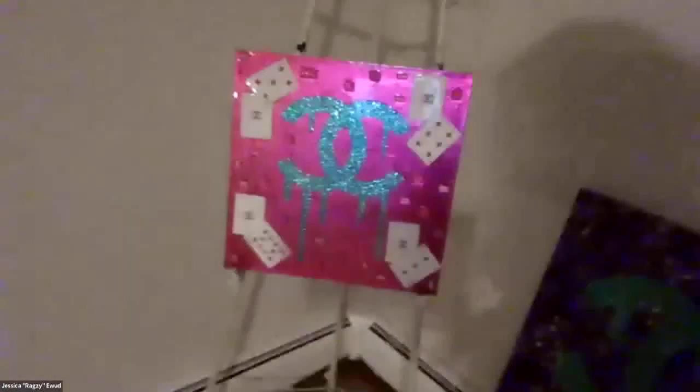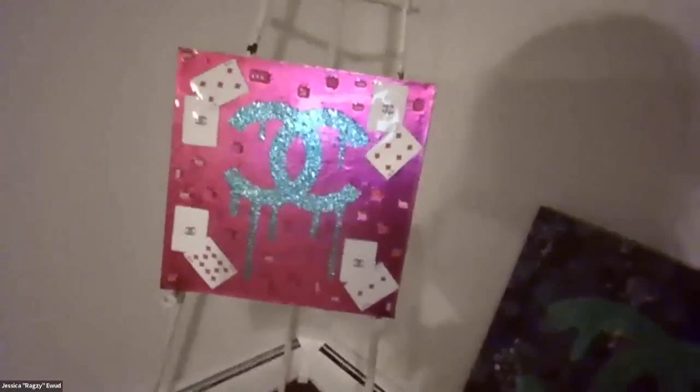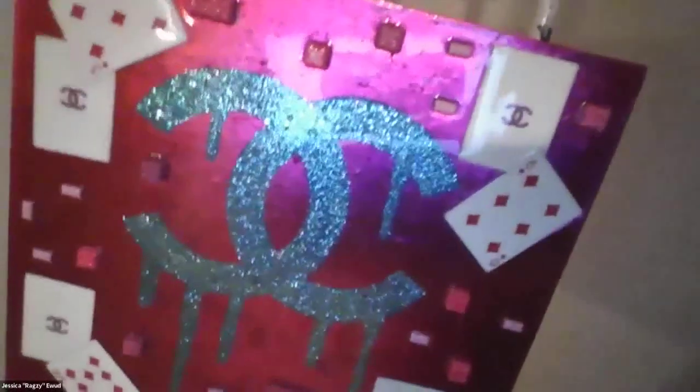And these are just some other ones. I like mixed media that's fun, really pop and hip. So this one's called Lego Game Night Coco, and it has Lego, but it has Chanel playing cards in it. That one's very fancy, very fancy.